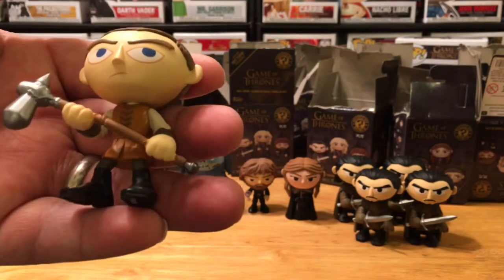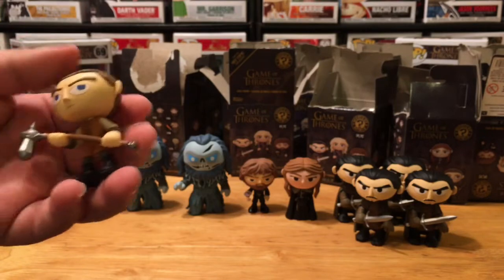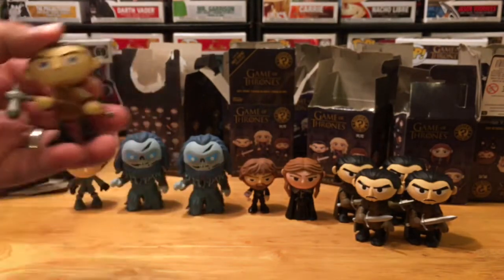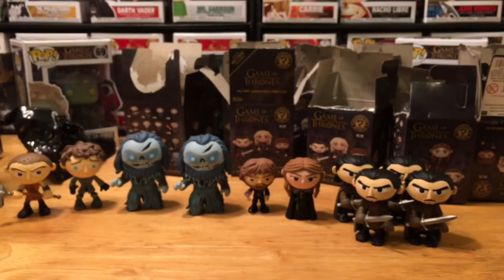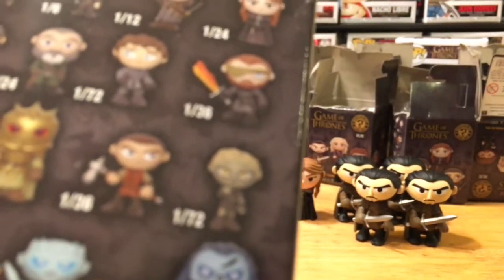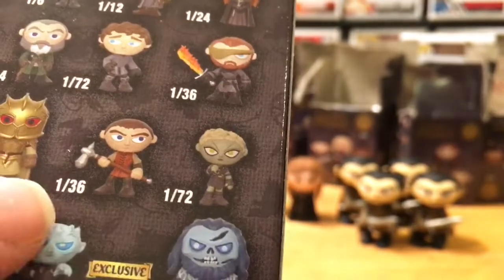Okay, so we have Gendry, and doesn't he befriend Arya at a couple of moments throughout the show? I believe that's what her character is. Yeah, because he's the blacksmith's apprentice in the very beginning of the series. Okay, nice. And I'll point out that one is a... let's see, here we go. Zoom in there. Focus. There we go. 1 out of 36. So cool. We got a 1 out of 72, 1 out of 36. Okay. Not a total waste. So we've got some more hard to find ones at least.